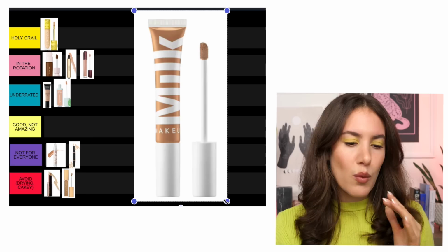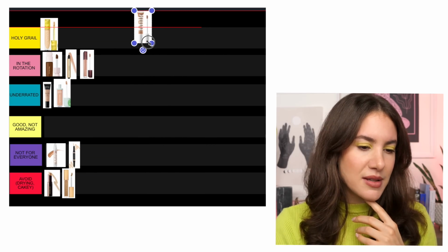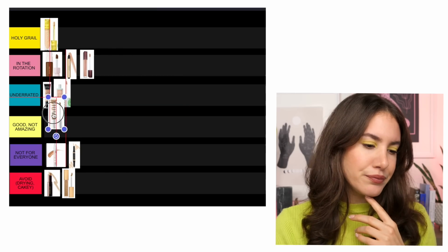It's a good concealer. I'm sorry, I'm not really more descriptive with it. I do find that this sometimes does have the potential to be on the drying side, which I think is what initially turned me off. When it works really well. So I think for me, I would put this in good, not amazing.